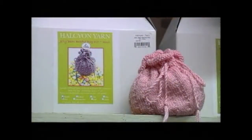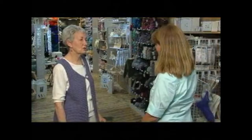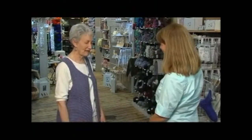Now, speaking of your own line of yarns, you actually designed your own line because you saw that there was a hole in the market, is that right? Yes, we started about 20 years ago designing our own yarns, and then over time have gradually increased the number of lines. I'm actually wearing one of our cotton yarns called Casco Bay Cotton. Well, I love the color. Thank you. Very nice.